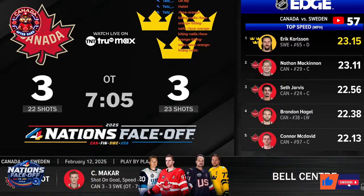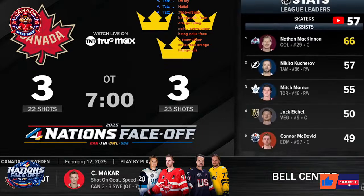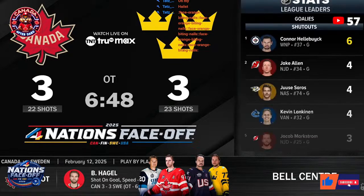Here comes McKinnon gathering speed through center, working on Hedman. McKinnon, shot right on, pad save. 3 straight opportunities for McKinnon. He's got to go to the bench, and almost a breakaway feed for Nylander is picked off by Brandon Hagel to Cale Makar. Cale Makar, stop, rebound, comes to Hagel, near corner, back to the point to McDavid.